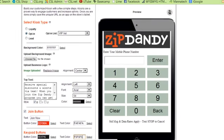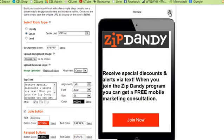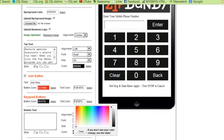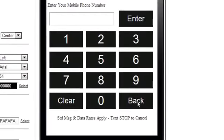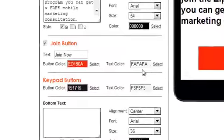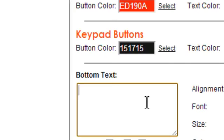Of course, you can do whatever colors you prefer. Now let's see what that looks like. Ah, much nicer for me. Very bright and noticeable. Okay, now to get back, you want to click on Back, and that'll take you to the other screen. The next thing would be the bottom text.